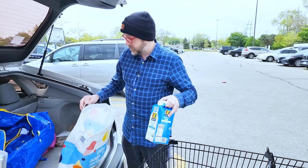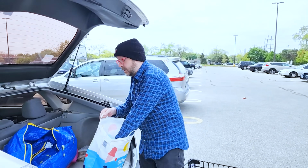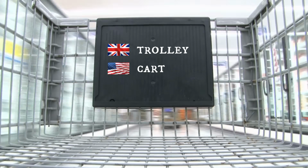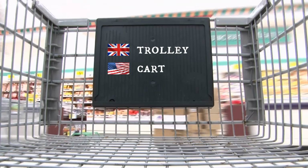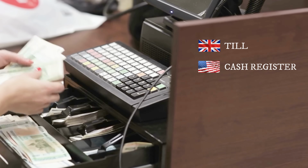Zero. And of course, with Britain and America being two nations divided by a common language, you can't really talk about grocery stores without talking about some of the terminological differences. A big one, of course, as I mentioned earlier, is trolley versus shopping cart. And of course, when you come to pay, in Britain, you go to the till. In America, it's the cash register.